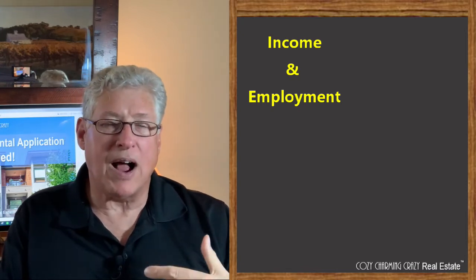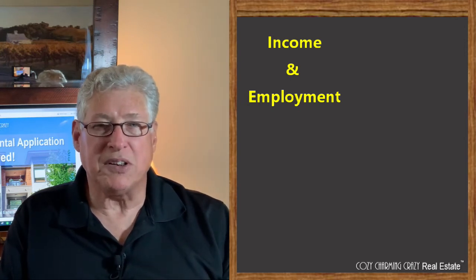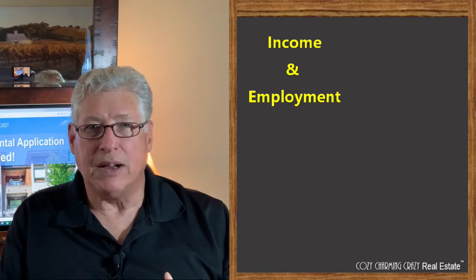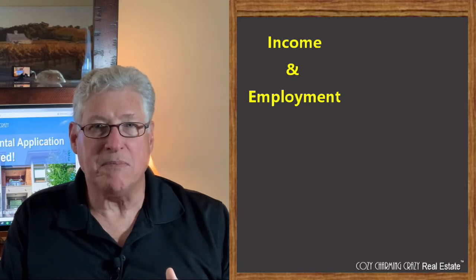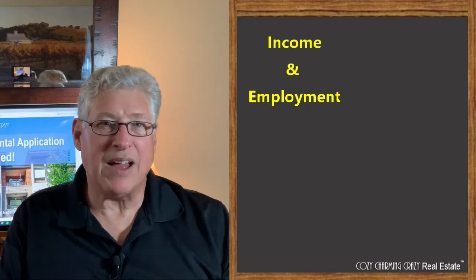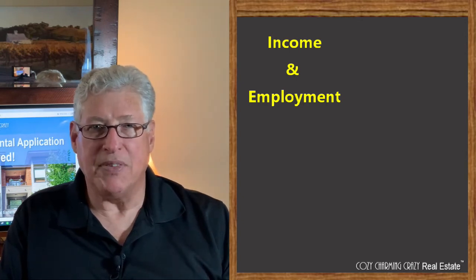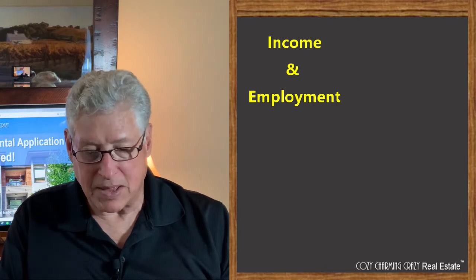Now, if you are on Section 8 HUD housing rental assistance, or if you are getting rental assistance through a charitable organization or a similar situation, you may not have to meet those ratios, but you should document that source of support so the landlord understands your situation.